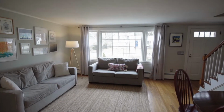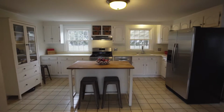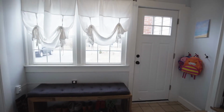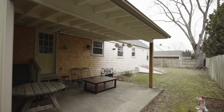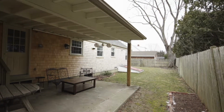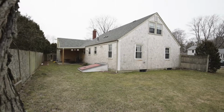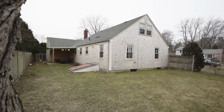The adjoining kitchen boasts stainless steel appliances and custom cabinetry. The nearby mudroom provides access to the garage and the laundry room that steps out to the covered patio. Out here you can dine al fresco and enjoy the private fenced-in lawn with beautiful gardens.